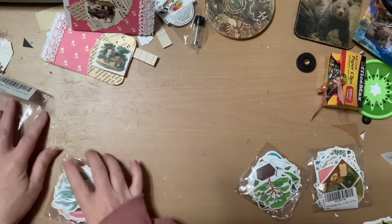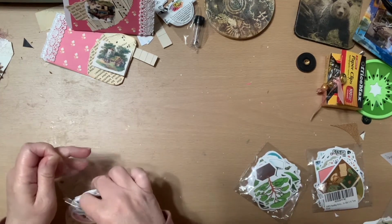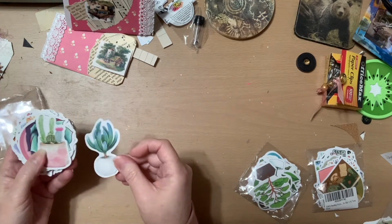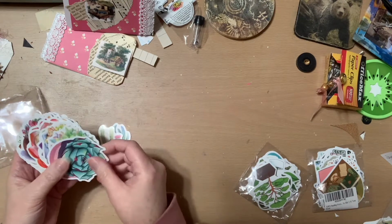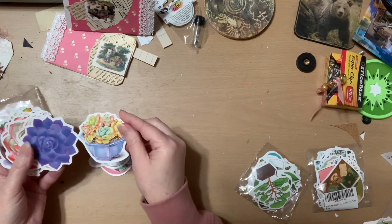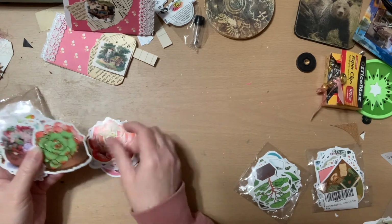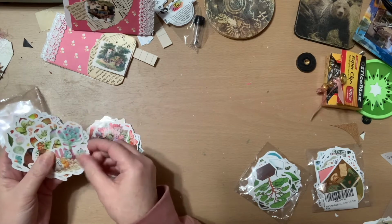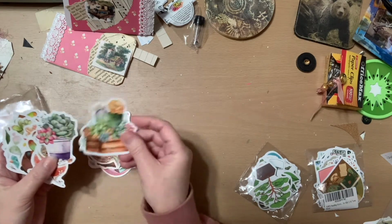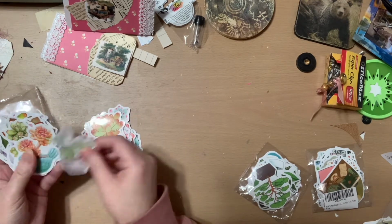The next set is this, and this is like succulents, because I live in California, Southern California, and succulents are just a thing, and they live, and it's about all I can keep alive. So they're pretty. I like to put these, again, in journals, in planners. So if you like succulents, this is a super pretty pack to get. It's got a lot of beautiful colors.